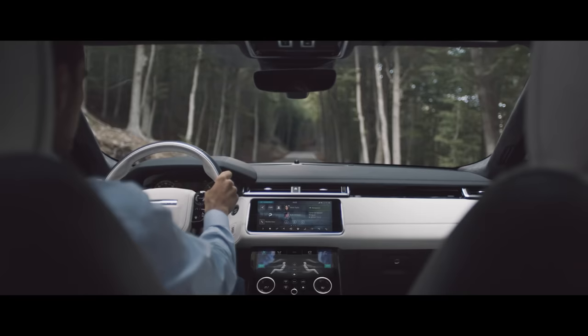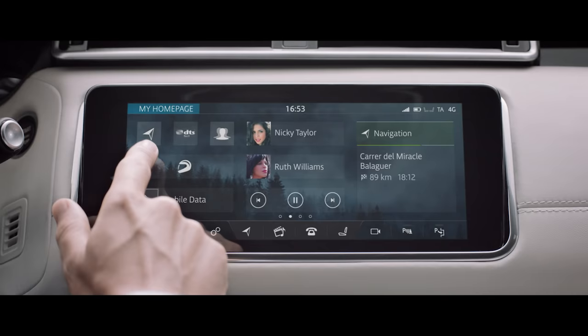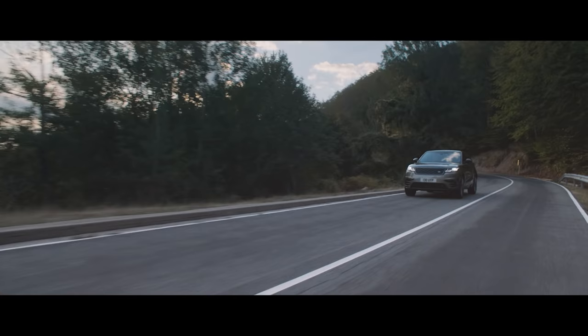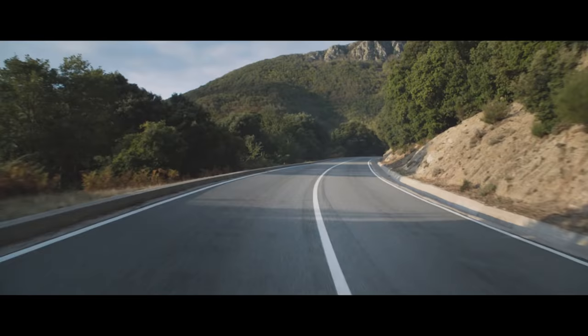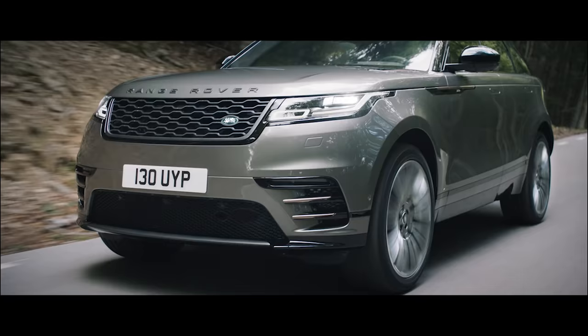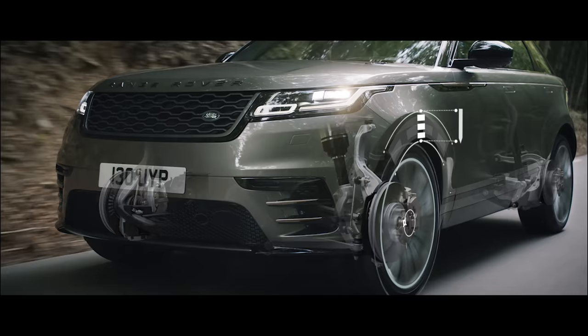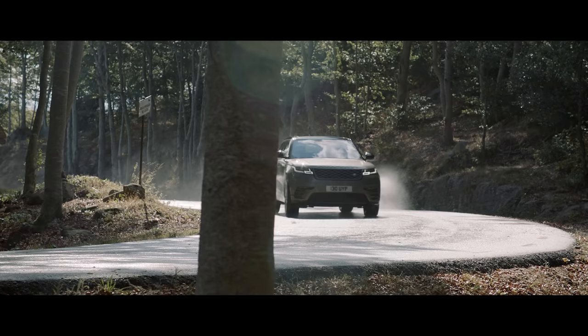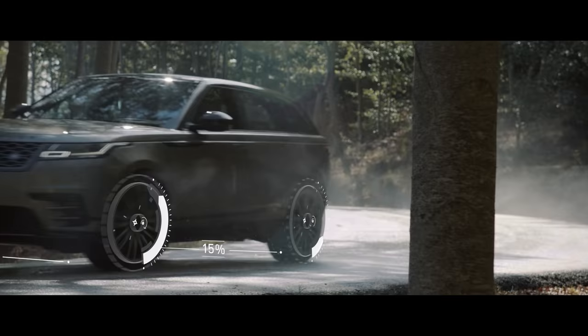Configurable Dynamics allows the driver to tailor driving characteristics in dynamic mode to their personal preference, creating the perfect driving experience. Air suspension delivers a refined and unrivaled drive. Intelligent Driveline Dynamics ensures optimum grip whatever the road conditions.